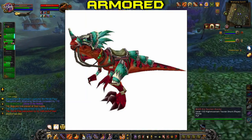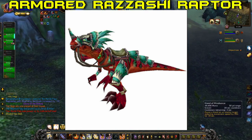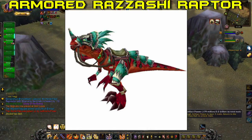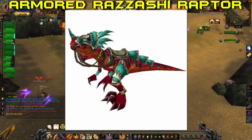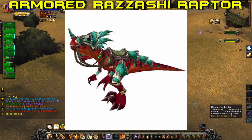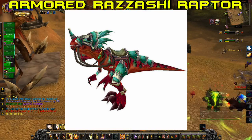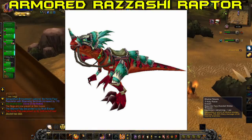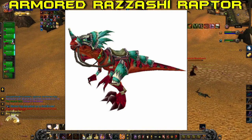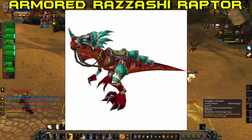Number 4 on our list is the Armored Razzashi Raptor, and this can be obtained from Zul'Gurub again, but from the boss Bloodlord Mandokir at a 0.8% chance, and this can be done daily. Much like the Swift Zulian Panther, this can be farmed relatively easy and relatively fast. You can obtain this mount very easily, and I highly recommend that you do this, as this raptor mount looks absolutely cool as hell when you are riding around as a gnome.